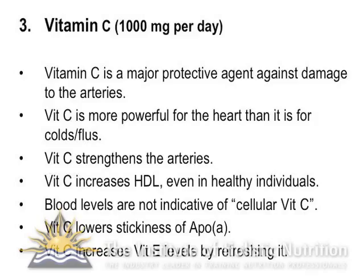And vitamin C increases vitamin E levels by regenerating or refreshing it. And it's been known to increase HDL, the good one, even in healthy individuals. It'll go up.